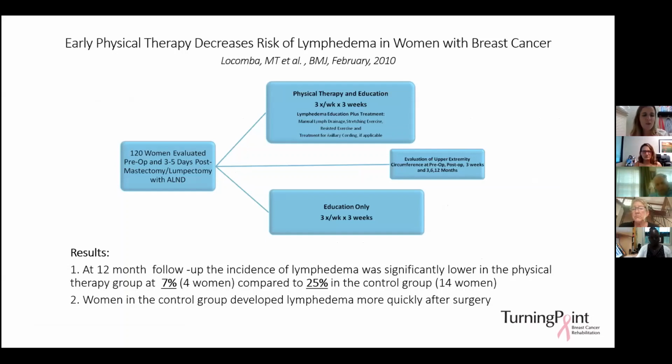And what they found at a year post-op is that the women in the group with the PT had a much lower incidence of lymphedema, so 7% as compared to 25% in the group that was getting education only. And then they also found that the women in the control group getting education only developed lymphedema more quickly. So again, this just speaks to the fact that when we are able to see patients pretty close to after surgery, we know that not only is it safe, but it's effective in reducing overall risk for lymphedema.